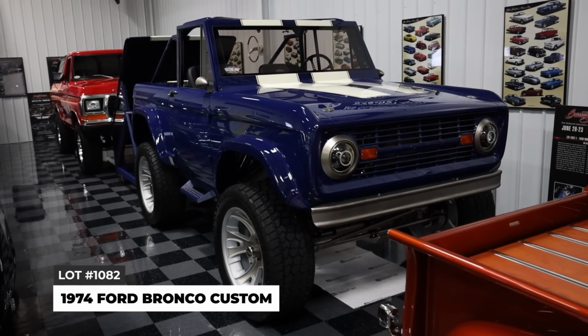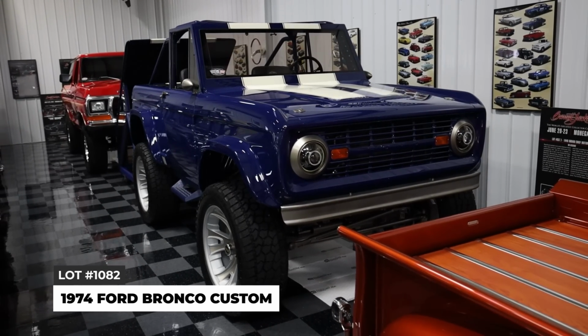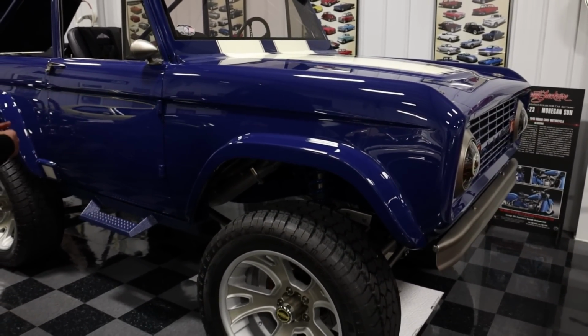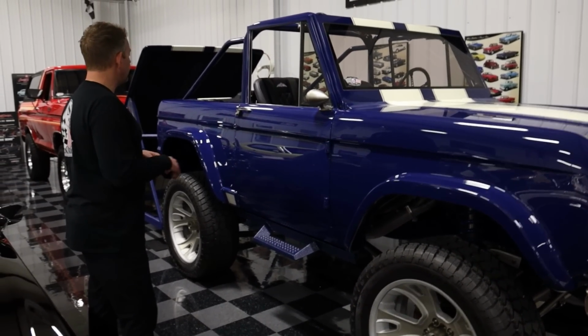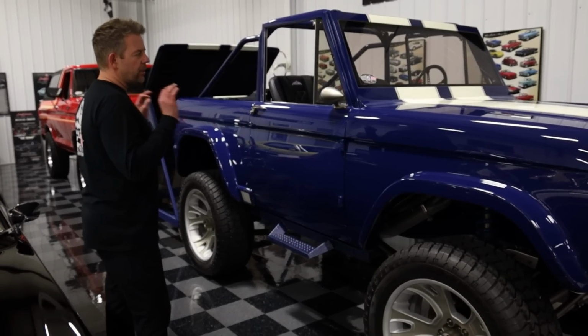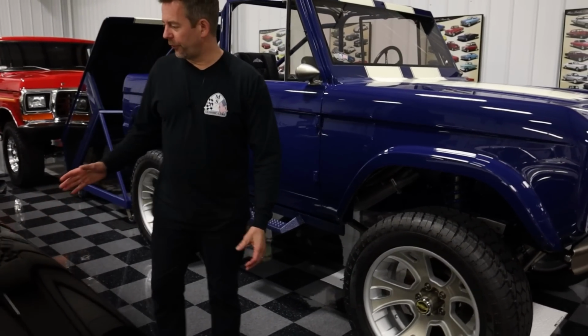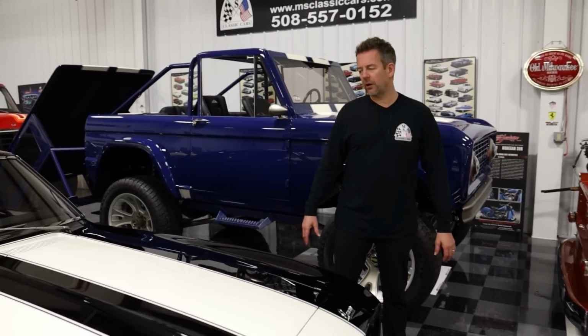I would probably say of all the vehicles in our collection, this is the one that is the most fabricated as far as all of the things that were done to it. Again, you can visit our website and go through all those details, but it is absolutely beautiful and definitely one of a kind. As I turn here, this is definitely one of the highlights of our collection.